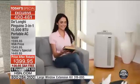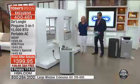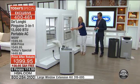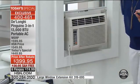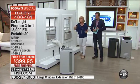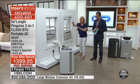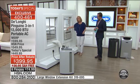Okay, people have tried window units. They've tried other things. Maybe you've tried this to zone cool your house. Right. Just to compare right here, we have two windows that are exactly the same size. This window unit, we tried to get one that was $13,000 to match the DeLonghi. We wanted to compare them equally. It was so big it wouldn't fit in our window. This is only 6,500 BTUs.